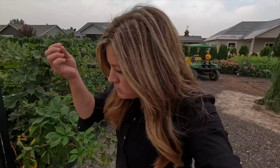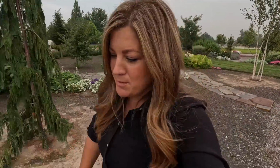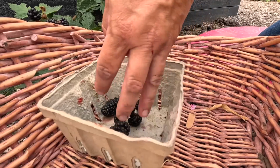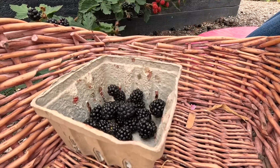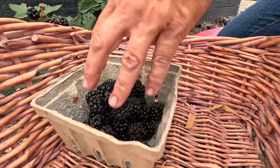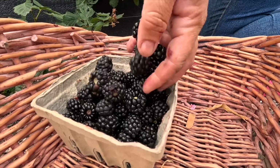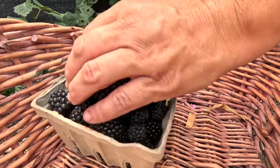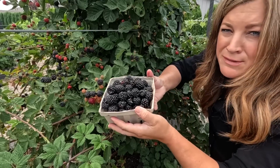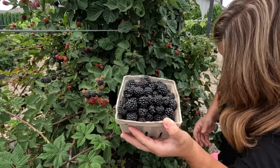Okay, we've already harvested blackberries together earlier on, not that long ago. So I'm gonna try to make quick work of this so we can move on to our next project. I haven't even moved from my first spot yet. Already have a whole cup full.